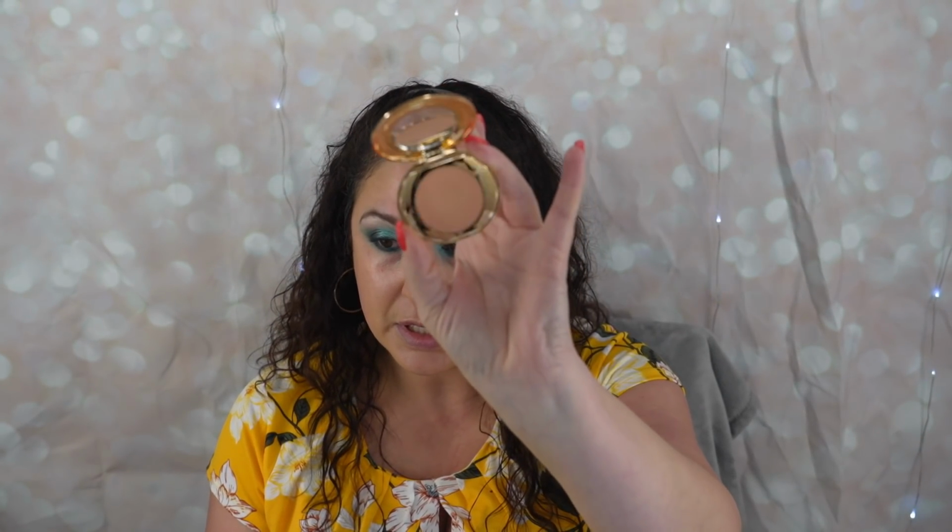Before I put any powder on, I'm going to take the Charlotte Tilbury Number 2 Medium. This is a corrector. I'm going to use that for under my eyes, and I always just warm it up on my finger and I just tap it underneath there. I suffer from dark circles. This is a really good corrector.